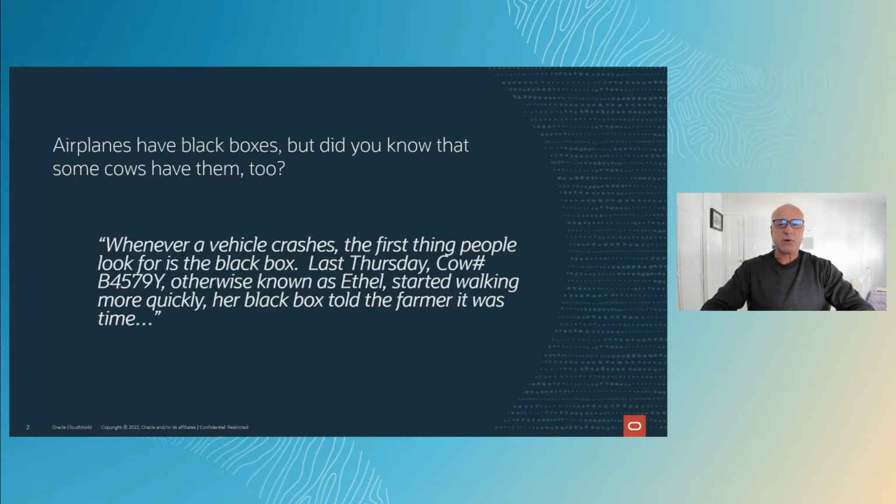So let me start with a story of how important analytics can be, even in areas where you think they're difficult to implement and seemingly unnecessary. Anytime there's an unfortunate airplane accident, what's the first question always asked? Where's the black box so we can understand the airplanes and pilots' behaviors before, during, and after the accident? Now, this is standard operating procedure for an airplane.